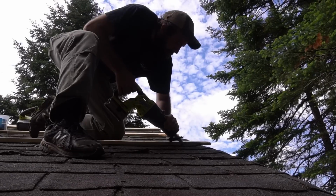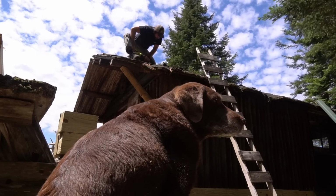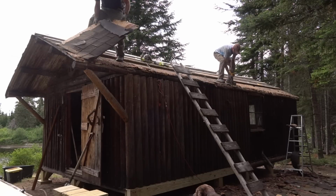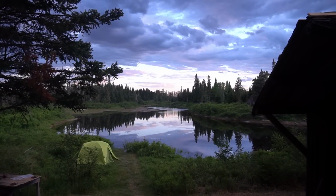She's quite a character. We had to remove a section of the old roof where the eave was rotten. And then we had to make false rafters so that the metal roof would extend over the eave of the roof for adequate coverage.